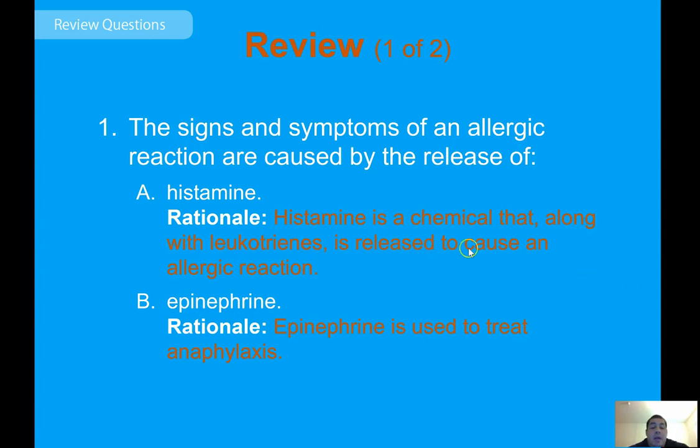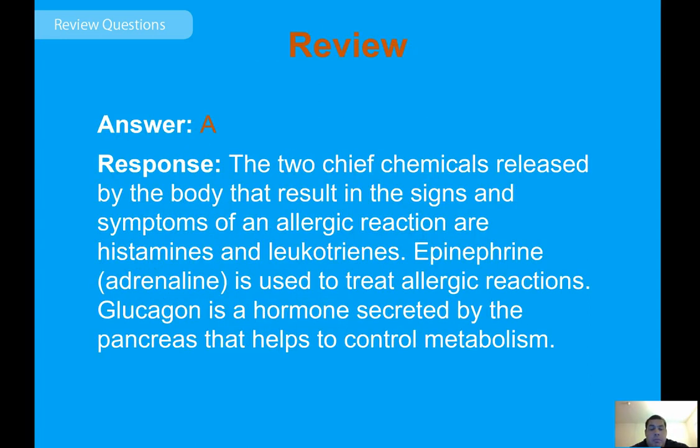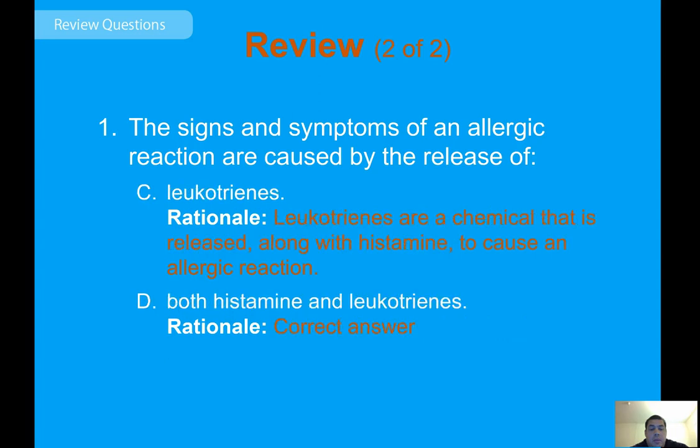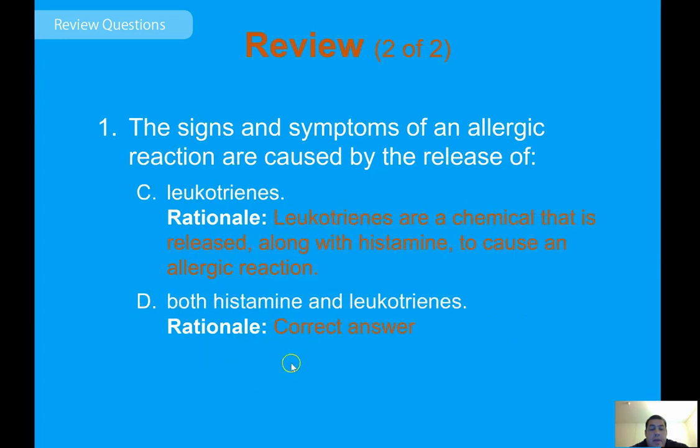So histamine is a chemical that, along with leukotrienes, is released to cause an allergic reaction. If you have ever heard of antihistamines or Benadryl, Benadryl works against histamines. So normally people with allergic reactions will take Benadryl. So it actually says the correct answer should be D, both histamine and leukotrienes, not just A. So leukotrienes are a chemical that is released along with histamine, causing an allergic reaction.